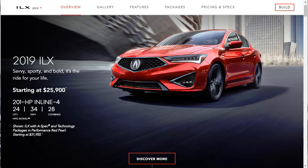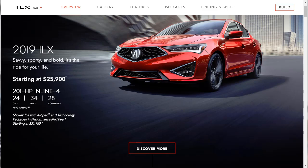The 2019 Acura ILX Premium Compact Sports Sedan with NSX-inspired styling, class-leading safety features, 8-speed auto, and 201 horsepower. The ILX makes a bold statement. So let's discover more. We can see that this starts at $25,900. That is the MSRP. We can see the horsepower, which I already just told you. The fuel economy is 24 miles to the gallon in the city, 34 on the highway, and a combined MPG of 28.